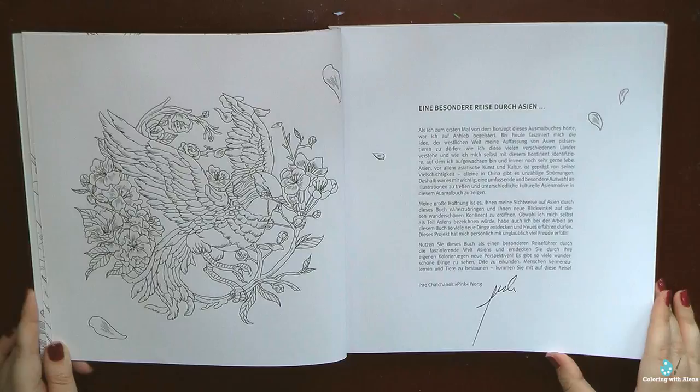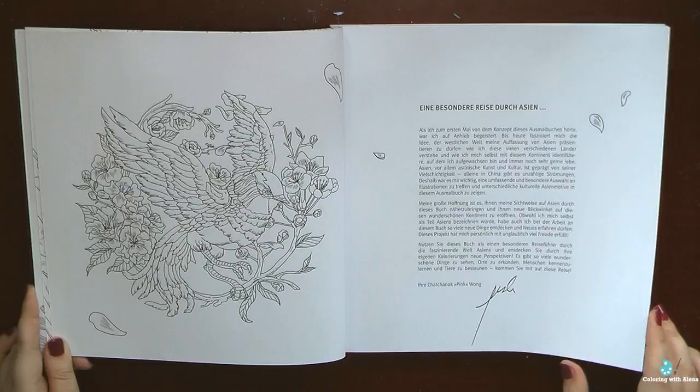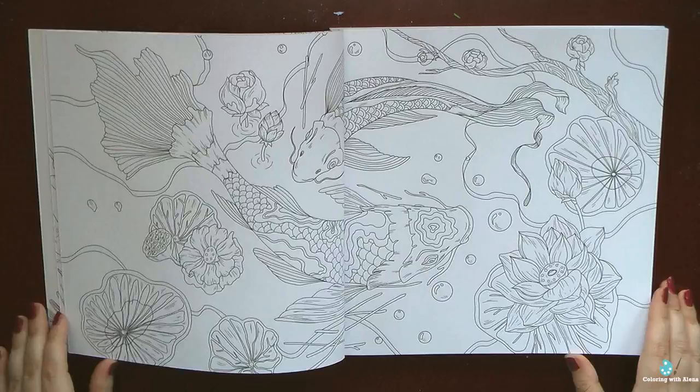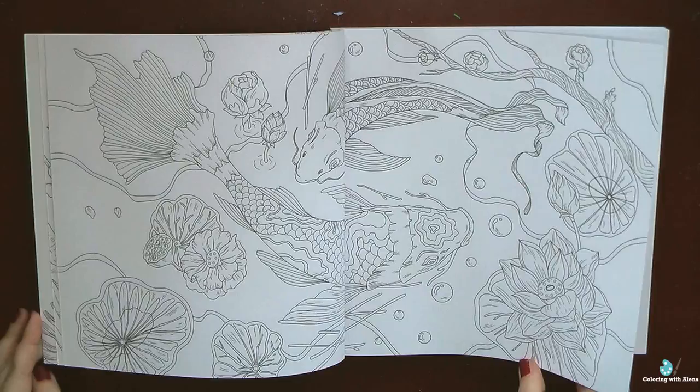But sometimes a central part of the picture could be hidden in the binding. For some pictures it's still possible to color spreads, but some pictures unfortunately are lost because of it. I love that everything is printed in very delicate black lines.